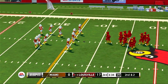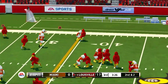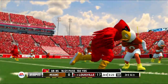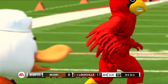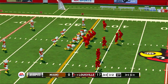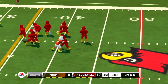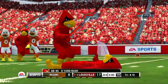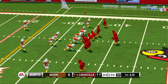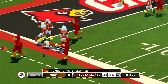It's second down, and they're about 2 yards away from the sticks. Grabs it and hammered right there. Down. Quick throw. And he's finally knocked out of bounds at the three.